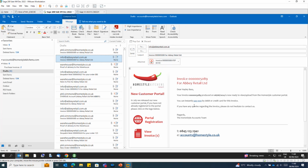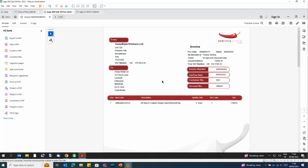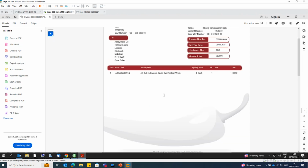Now, you'll notice here, I've actually got a Pay Now hyperlink within the body of the email, or I could actually include that Pay Now button within the invoice. It's really up to you as a business which one you prefer. So again, here's the order that I put through this morning. Reference EBS, as you can see there, and we've got the 4 cookers in this case.